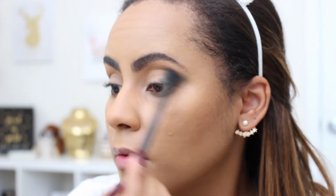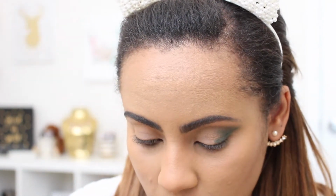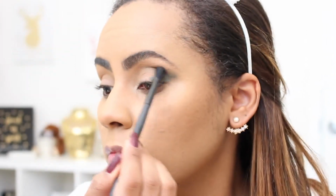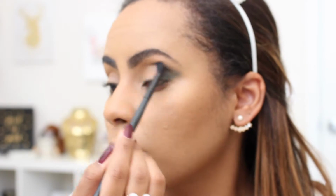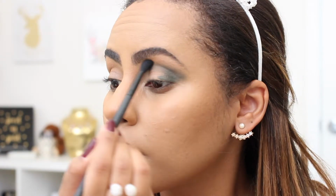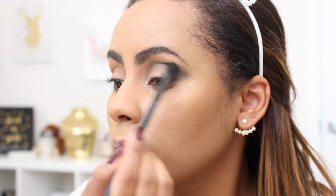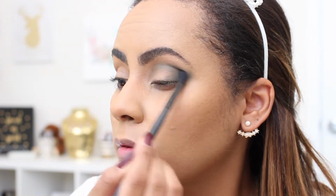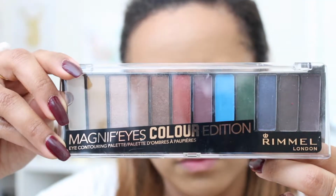So now I'm going in with my e.l.f. brush, and I think I mentioned to you that even the brushes and the sponges I'm using are drugstore prices, so nothing here is more than, not even $10 honestly. This brush costs $3, and it is an amazing brush. It's called, I think, the small crease brush or something like that. So as you see, I'm just blending it out first in the crease, and then getting a little bit higher to the brow bone, but very lightly, making sure that it looks nice and blended and smooth as possible.